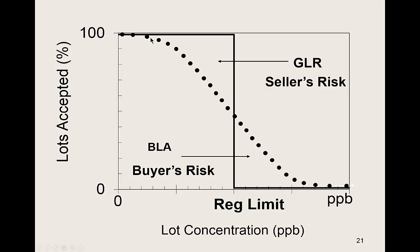But what happens in reality is, because of the variabilities that I showed you earlier, we get an OC curve that looks like this curve of dots, in which you would accept less than 100% of the good lots, and you would continue to accept some of the bad lots. And this is typically what we see, the type of OC curve we see for mycotoxin sampling plans. And this little area above the OC curve and below the regulatory limit is indicative of the seller's risk. This area up here is related to the good lots rejected, and then this area under the OC curve to the right of the regulatory limit is indicative of the bad lots accepted and is indicative of the magnitude of the buyer's risk.